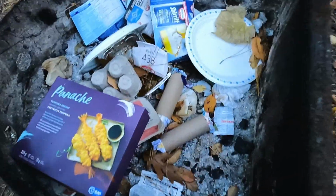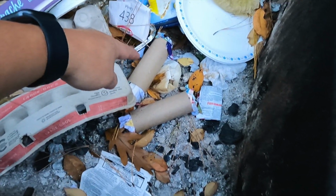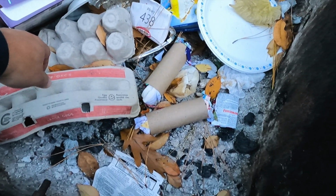Okay, this is pretty disgusting. I'm trying to clean this out, and with the egg cartons, and now there's like toilet paper rolls, and there's something stuffed in there. I don't know what it is. It almost looks like surgical COVID masks or something.